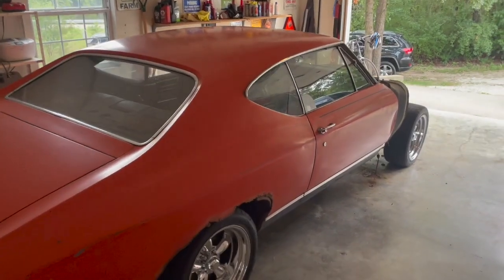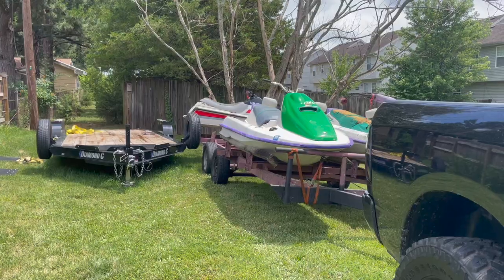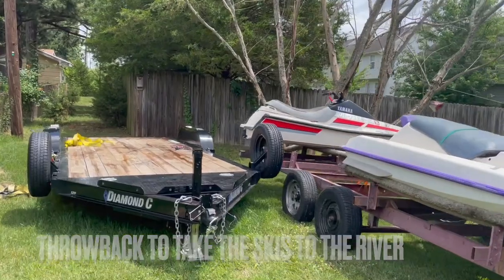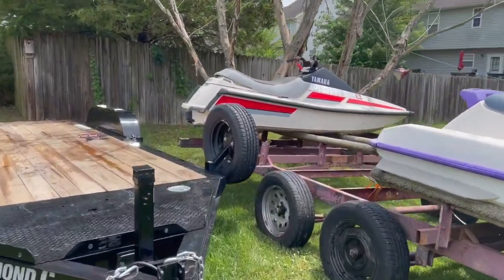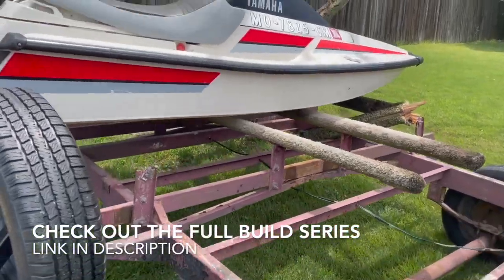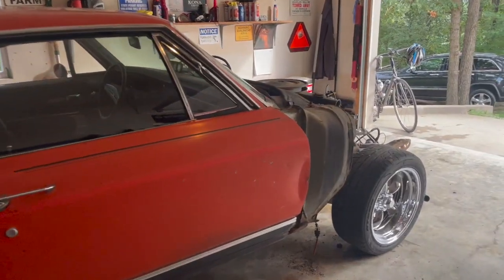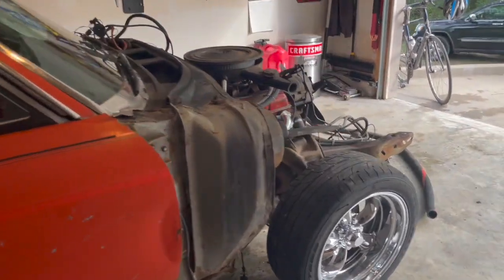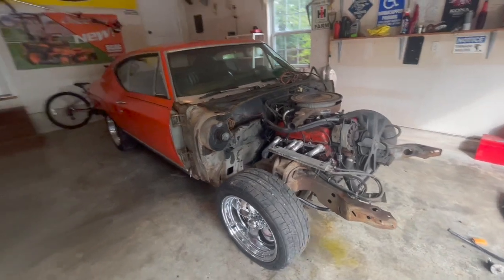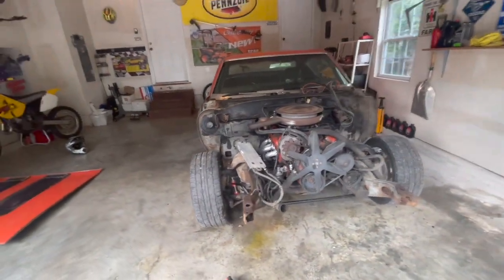All right, so I'm gonna insert some clips of the old 1990 Yamaha Waverunner. I'd like to see a regular human try and transfer jet skis from one trailer to another trailer without water. You got to be a special kind of redneck. And we'll talk about what it costs to get that thing up and running. I'm going to show you guys some other stuff while I talk because you're probably bored and just want to watch some entertaining stuff on YouTube.